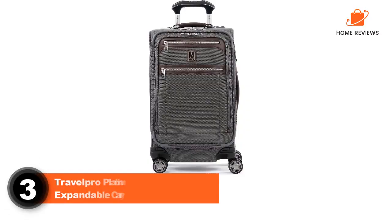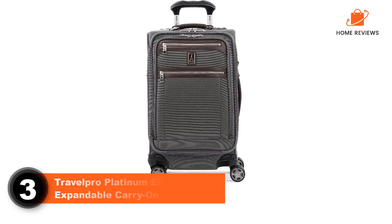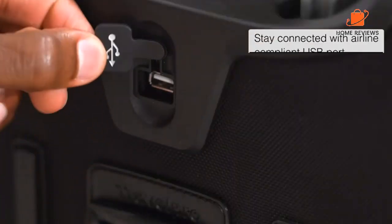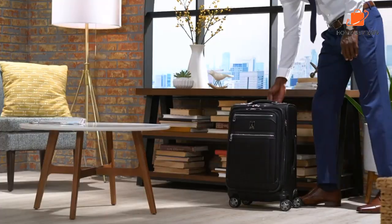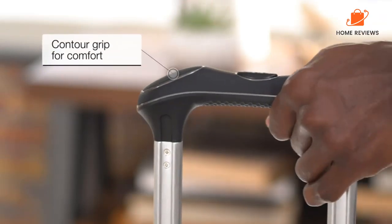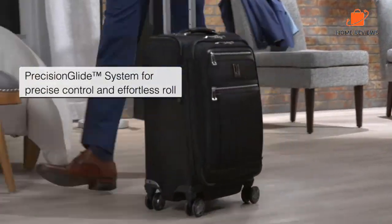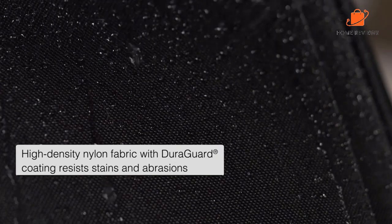Number 3. Travelpro Platinum Elite 21 Expandable Carry-On Spinner. This is the soft side version of our overall pick, and it's been ranked the best soft-side carry-on by our testers. Even though textiles are usually not as durable as polycarbonate, this suitcase proved that wrong. Our testers reported no scuffs or tears during durability trials. On the style side, we love that the main fabric is accented with chrome hardware and leather piping, which add to the luxe look. And on the smart side, the back has a USB port that connects to a portable battery. Finally, another highlight is the bag's lifetime warranty, which you might not have to worry about given its toughness.